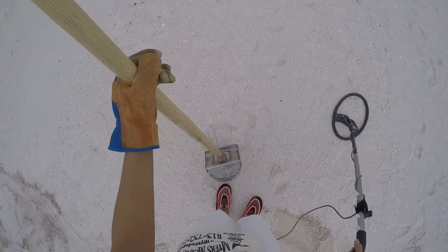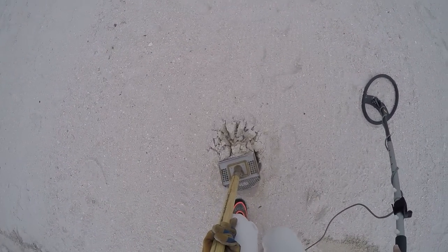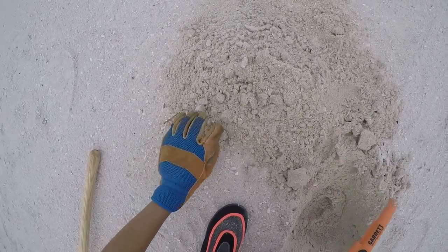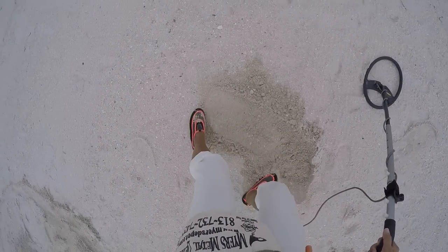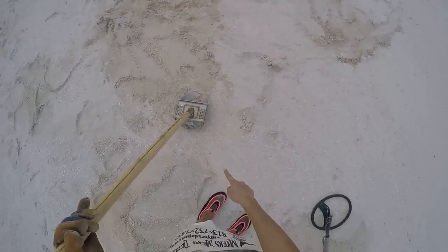Signal is loud and proud. There's definitely something here. Here's my spiral so far. Started there, went out, and I'm here.